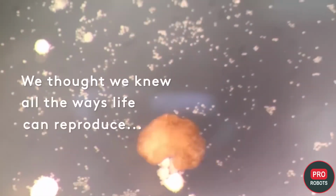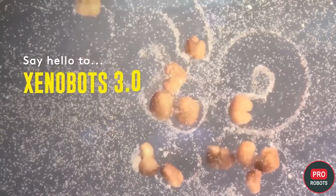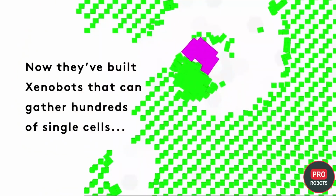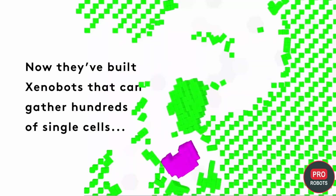Scientists from the University of Vermont, Tufts, and Harvard have created xenobots that have suddenly begun to multiply. The miniature living robots from frog stem cells were designed by supercomputers. The robots were then assembled by hand and left in an incubator. Observing the xenobots, the scientists discovered that they could multiply by reproducing the process of kinetic replication.